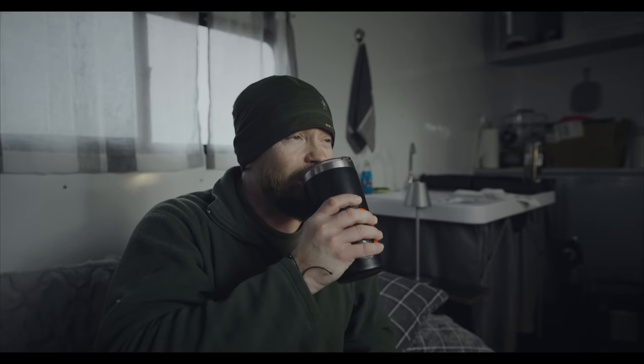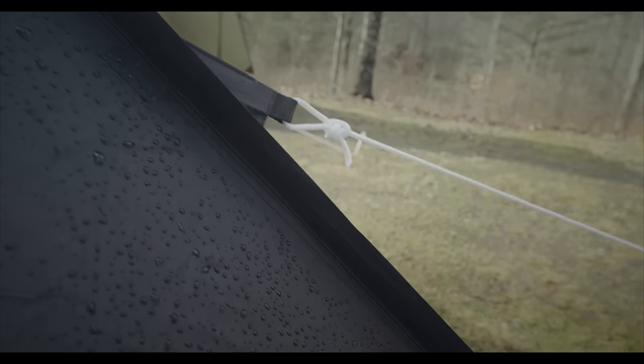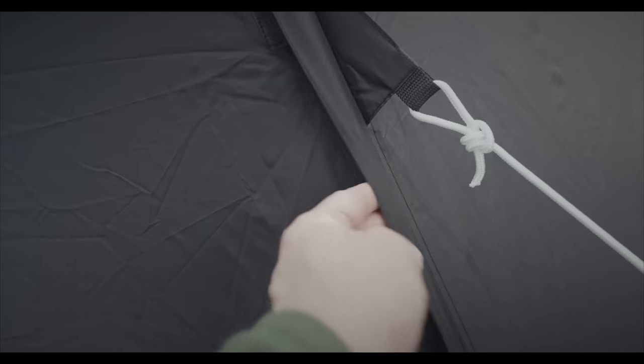Coffee time. As for last night, I slept, but I didn't sleep all that great. That tent was on my mind for most of the night. And I was thinking about where it's leaking from. And I have two theories, with one being more likely than the other. Theory number one is that it's leaking from two points, from the zipper flap and from the vent. Theory number two is that it's leaking only from the zipper flap, the storm flap.